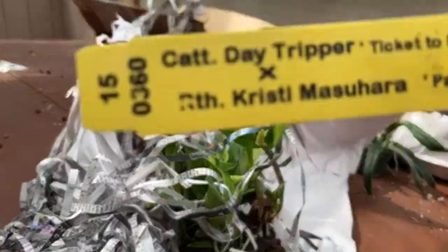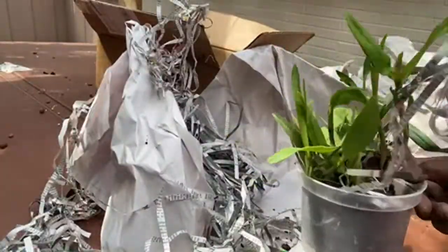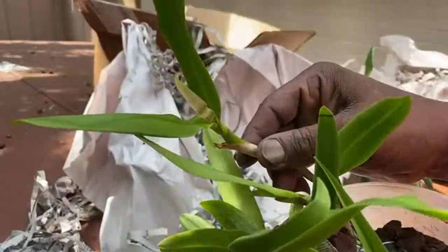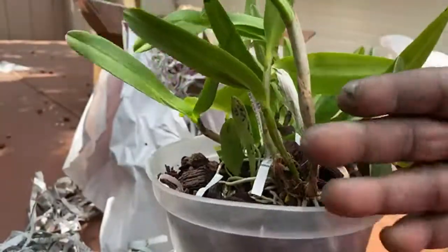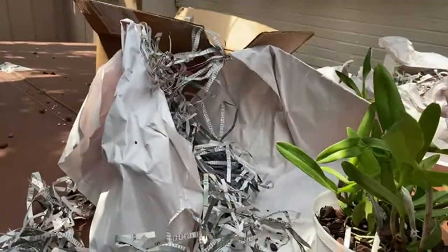Oh, okay. This is Cattleya Day Tripper times Christy Matsuhara. It's not Rothara, it's Ringolalius. Anyway, this is the plant, and it has a sheath, and it has another sheath, and it's got nice roots. You can see it was a division that's just been potted up recently, potted up to the front, to the back of the plant, so that there's room in here and left in the plant. Should be nice spotted flowers. Again, Day Tripper times Christy Matsuhara.